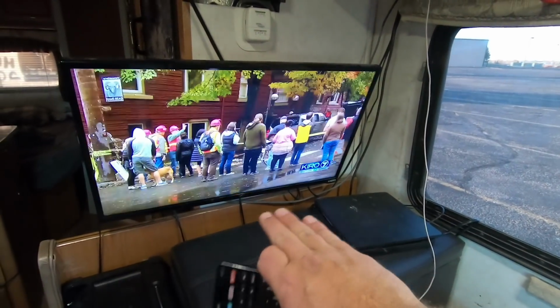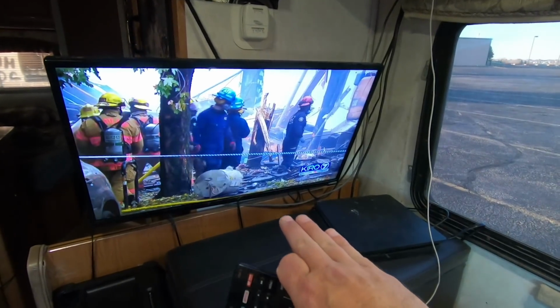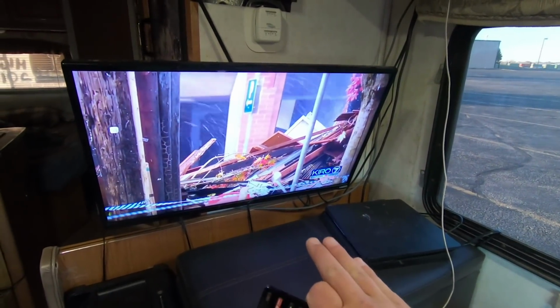I can pick any of the major cities in the United States and not have to rely on an antenna at all. I'm just using Wi-Fi over the air straight to the TV, which is really convenient. And sometimes it's kind of fun to watch some local news from back home live. But sometimes I don't have any Wi-Fi available. I am in a spot where I cannot even find a cell tower for my Wi-Fi to work.